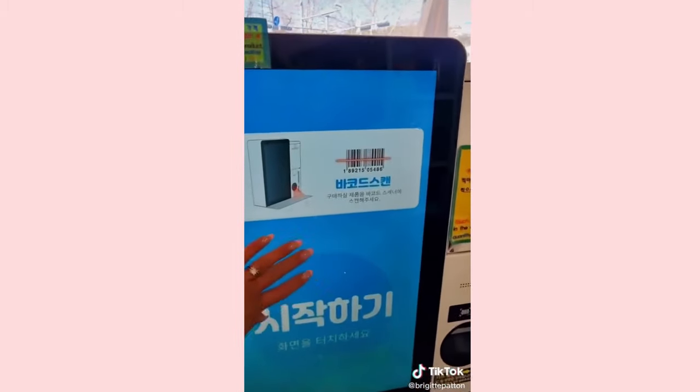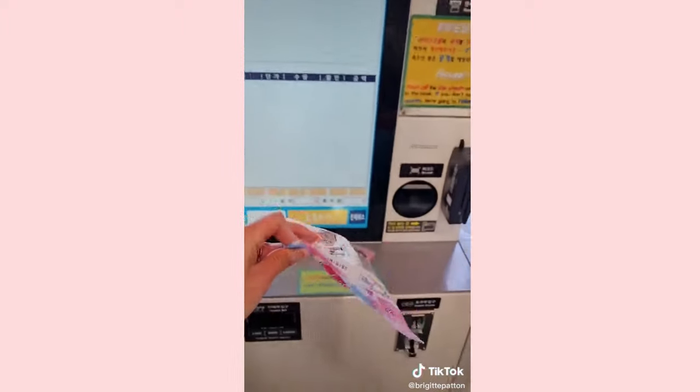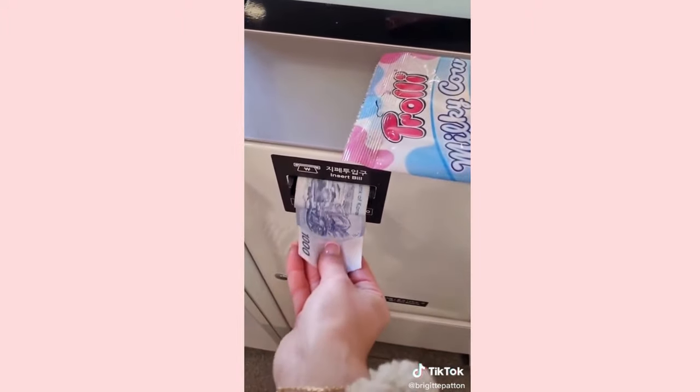You use the register to check out, and you can pay with cash or credit card. I ended up choosing jelly candy because I have a massive sweet tooth. All done.